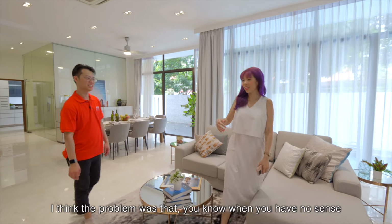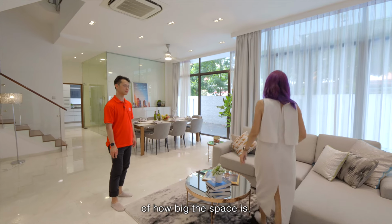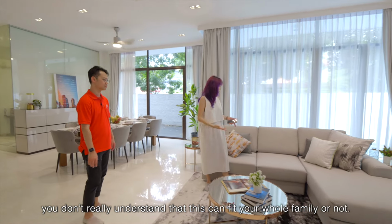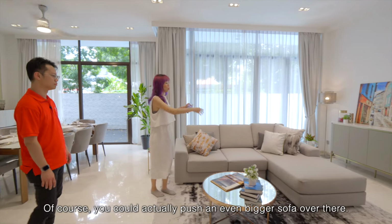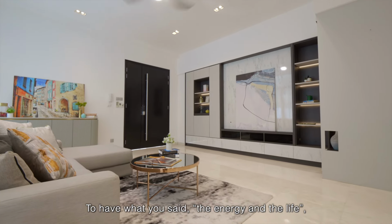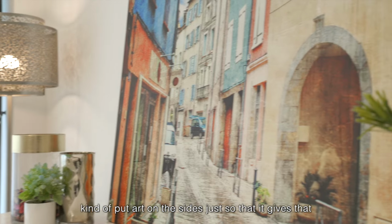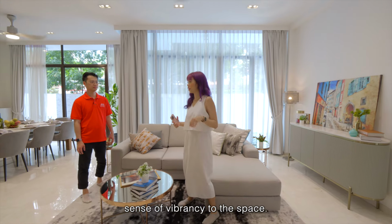I think the problem was that when you have no sense of how big the space is, you don't really understand whether this can fit your whole family or not. So even though this is not the biggest sofa I've seen, of course you could push an even bigger sofa over there. Yeah. To have the energy and the life, I think is just so important. Correct. And I like how you put art on the sides, so that it gives that sense of vibrancy to the space.